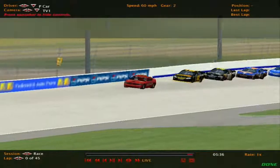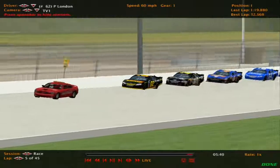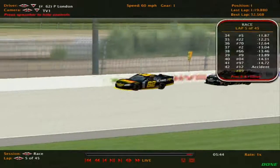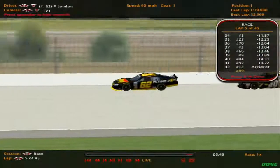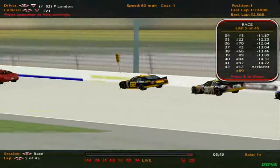Aaron Williams still sitting on pit road. The pace lights are off, and P2 London finds himself leading this race somehow. And Williams is still on pit road, and they're about to take the restart. And Blake Cooper's the only car out of the race. It looks like Aaron Williams is going to be 41st unless he gets back on the track.